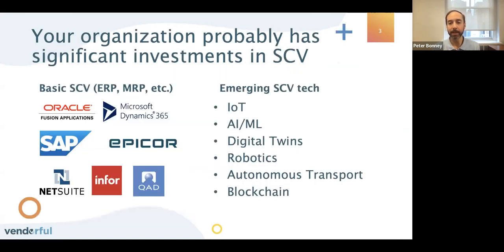Your organization probably has significant investments in supply chain visibility already. Anyone who has an ERP system has an investment in supply chain visibility. I'm calling that basic supply chain visibility, not to suggest that it's not important or valuable, but just that it's kind of the baseline: basically having the system to track and give your operations insight into the total picture of your manufacturing process. If you're a manufacturer, that's where all your materials live, inventory levels, etc. Those systems are obviously continuing to evolve and, depending on your particular implementation, may give you varying degrees of visibility to varying people in the organization. But that is the baseline for supply chain visibility.